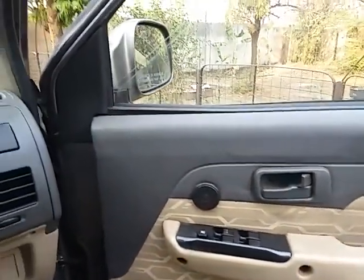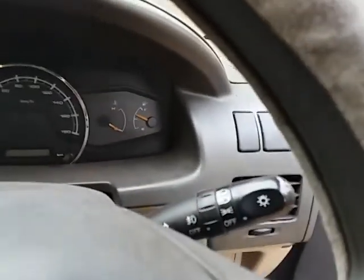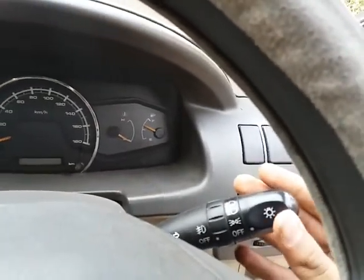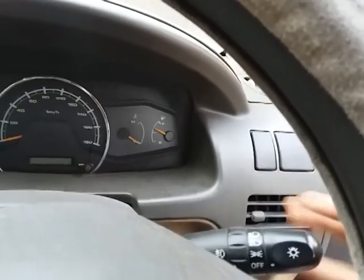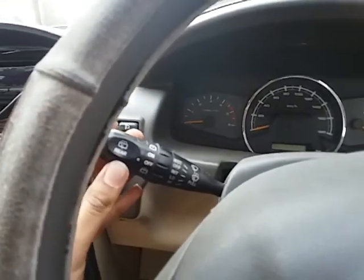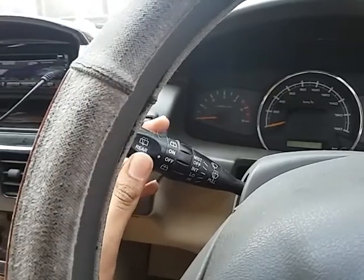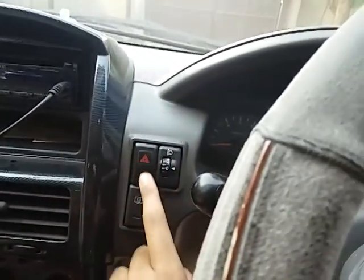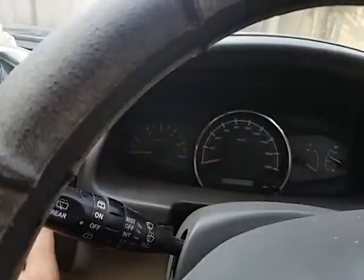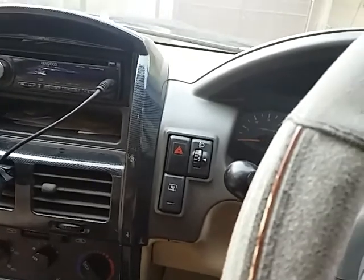And moving on to the other controls, this is a light stock which controls the lights, and the fog lights, that's to control the fog lights, the indicator and everything. And this is the wiper stock. That dial is to turn on the rear wiper, and that's the wiper stock. This is the hazard light. It's a pretty sturdy switch. I really like that. So there's a hazard light switch.